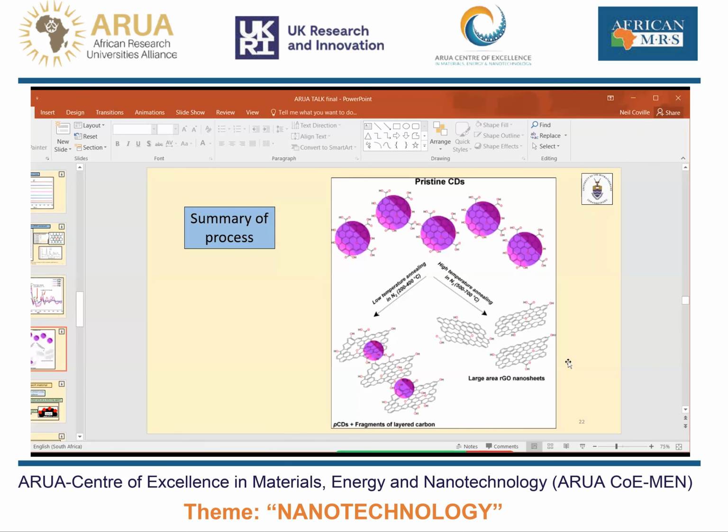So what happens basically, this just summarizes the XRD and other material. We've got infrared data and so on that also confirms this. But you go from carbon dots, which I show, which is the purple with some functional groups on the edge. At lower temperature, you get a mixture of the two. And at higher temperature, you convert to sheets. So we see that coming through like that.